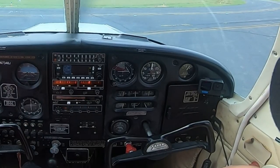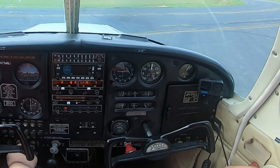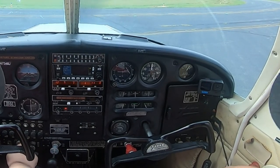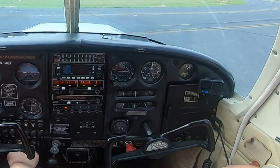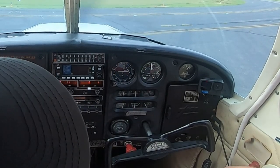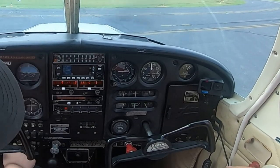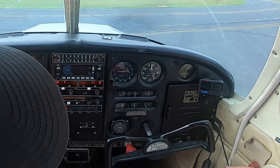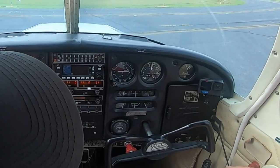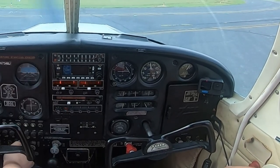Alright, we're gonna check our mags. We're gonna go left first, so two clicks to the left. Okay. Make sure we don't drop less than 175. Yep. So what did it drop? So I think, was that just about... Each tick is 100. Oh, so then about 100 then. Okay. Alright, so we're going to go all the way back to right. That's both. Okay. And then back one click. Okay. 100, so it had to be 50 apart. Yep. So back to both.